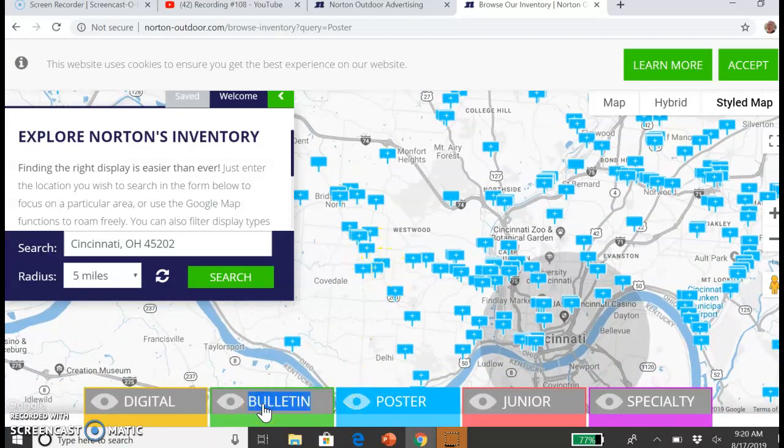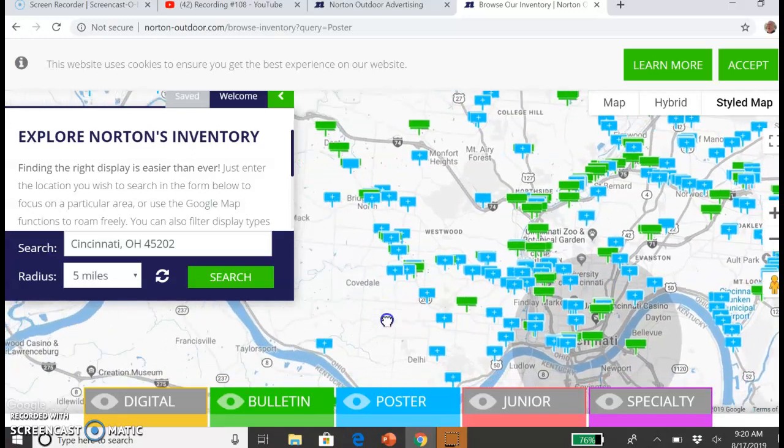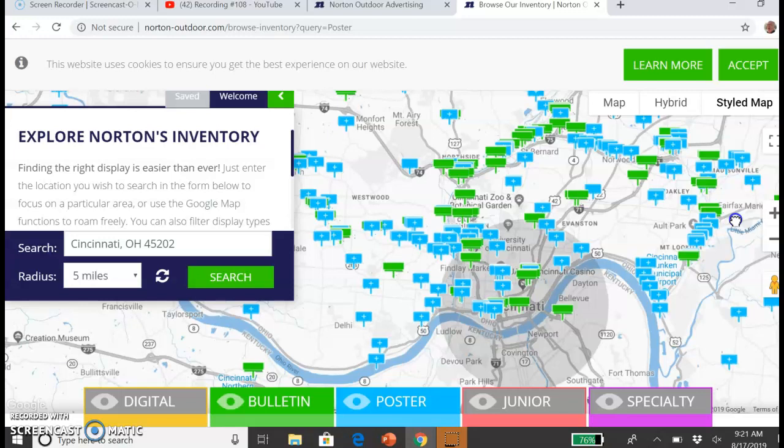Let's look at bulletin inventory, the big ones on the highways, and see what we see there, okay? So hopefully this will pull up. There they are. The green ones are now the bulletins, and you won't see too many of them on the smaller roads. They're mostly going to be on the bigger highways, see? And typically with bulletins, I can also buy showing sizes, but they're a lot more expensive. They're usually 4 or 5 times as expensive as posters because they're bigger and they tend to have more cars going by them. They're at more highly traveled locations.